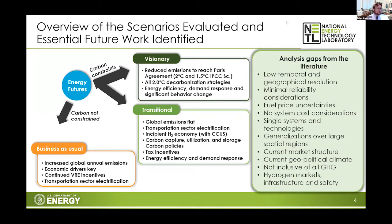Flipping all the way over to the other side, what we might call visionary, are actually reducing emissions to reach the Paris Climate Agreement, either 2 degrees or 1.5 degrees from IPCC. They're all 2-degree decarbonization strategies. There's a lot of energy efficiency, demand response, in terms of behavior change as well, and wide-scale deployment of renewable and non-emitting sources, including nuclear, wind, solar, and other sources.